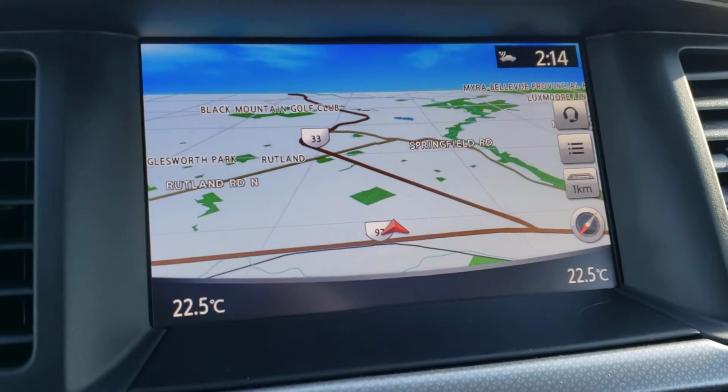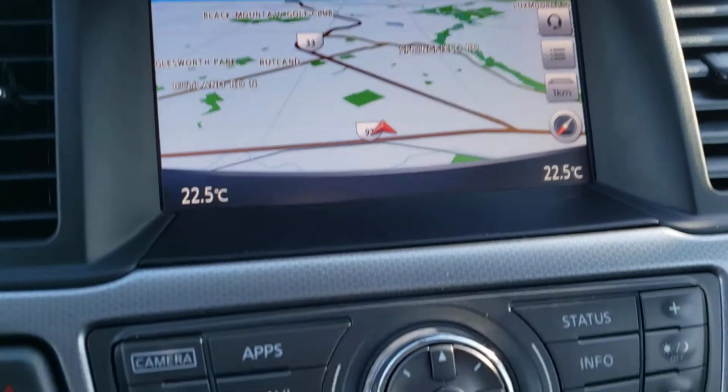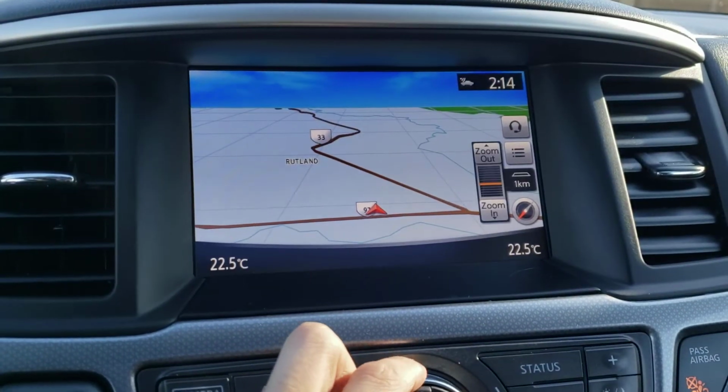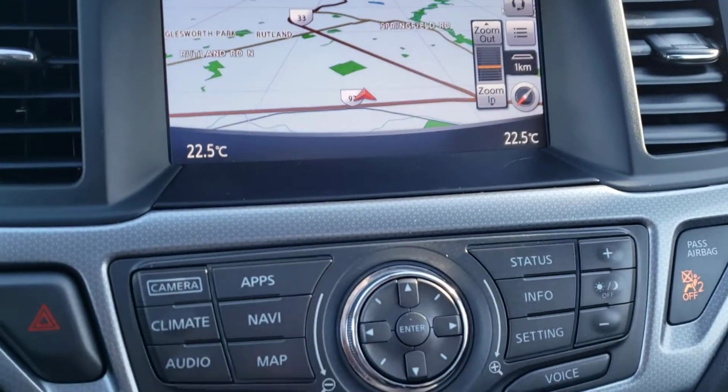And of course, this is a touchscreen infotainment system that includes navigation, which is a very nice feature. Though you can also use these buttons here if you don't want to use the touchscreen feature. You can adjust with these buttons here. In terms of options, you've got lots and lots to choose from.